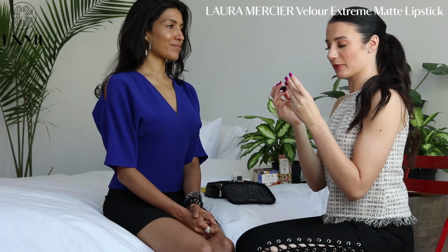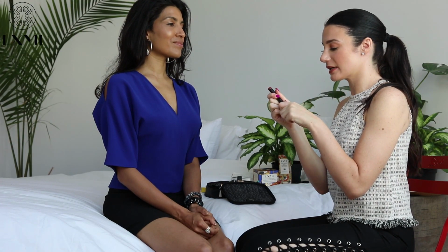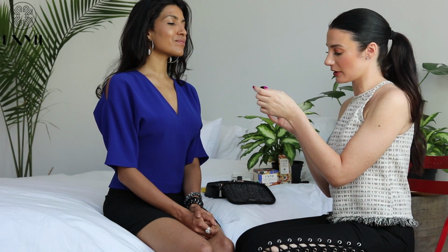And then for the lip, I'm going to grab the Laura Mercier Velour Extreme Matte Lipsticks, but it's not going to be too matte because she already has the Nilotica Melt on her lips. And I just like to kind of pat a little bit of color into the lips, nothing too crazy.